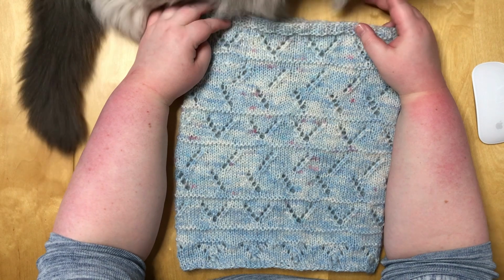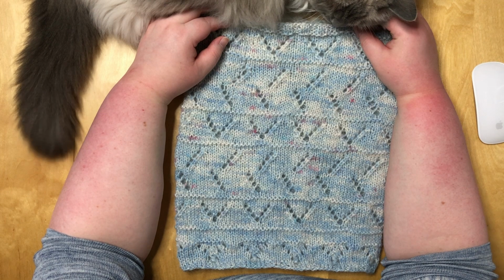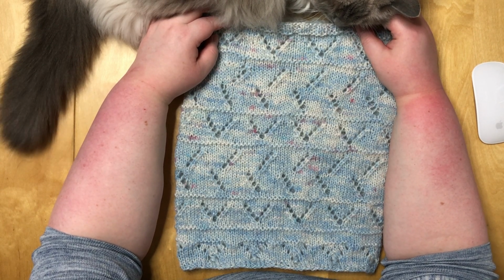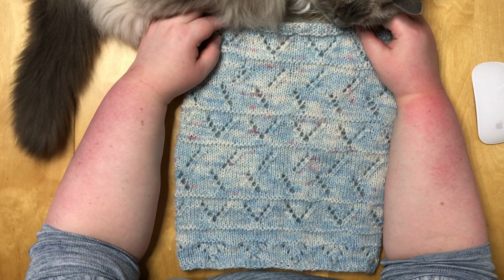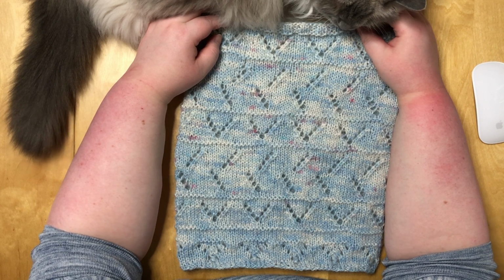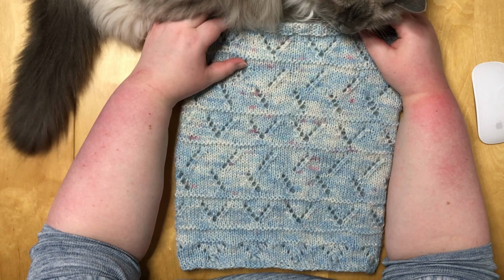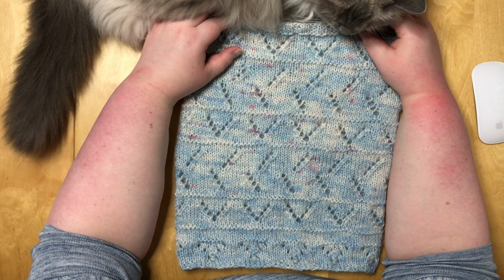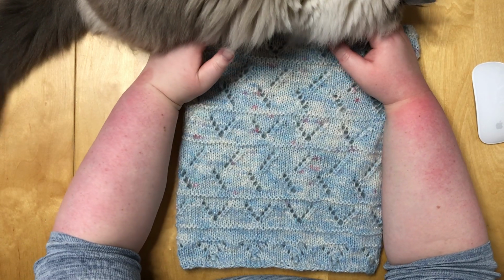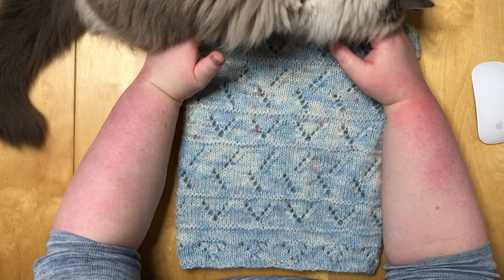But for whatever reason, I botched up the first few stitches and I was not able to undo what I did, and apparently it brought me off by a stitch, which is super annoying. But yeah, I have enough of both yarns. This was held double, a fingering weight and a mohair, I think it was, held double. So I have enough left of both yarns to do it once more.